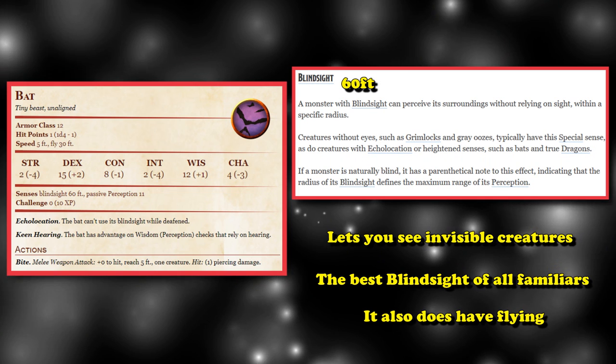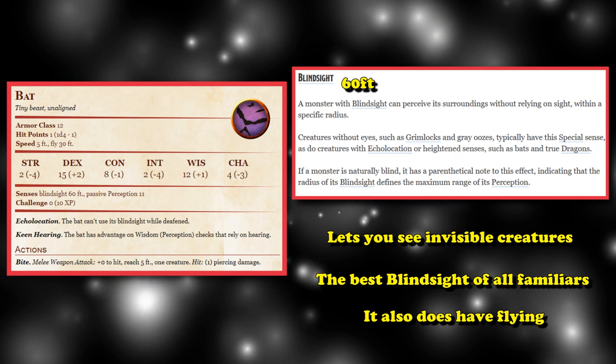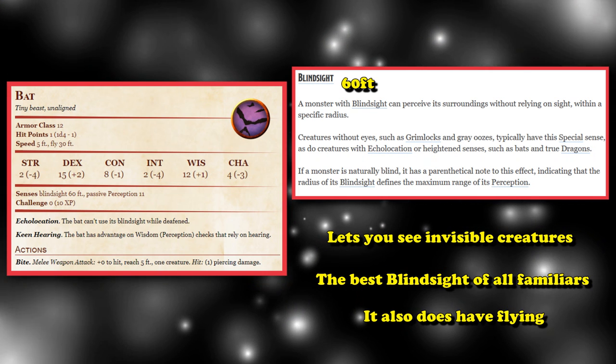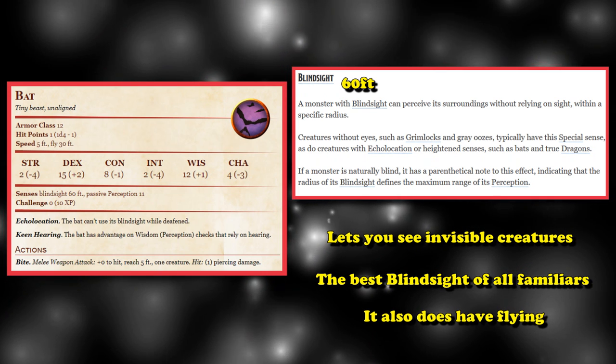It's also a flying creature, so it's easier to maneuver and keep it out of danger in battles, and if you need to use it to do perception checks, just as long as you mention it's using its hearing only, it will have advantage for looking for things with it.